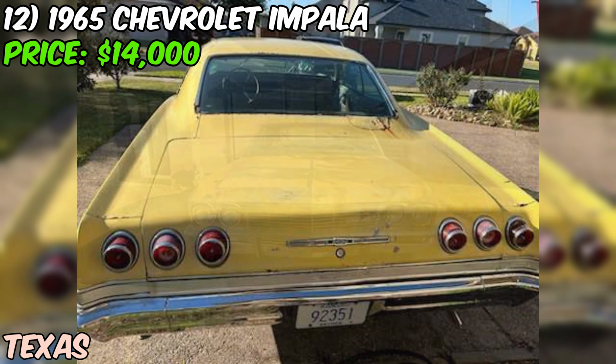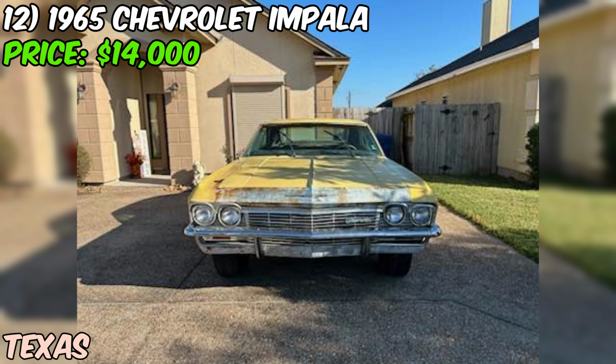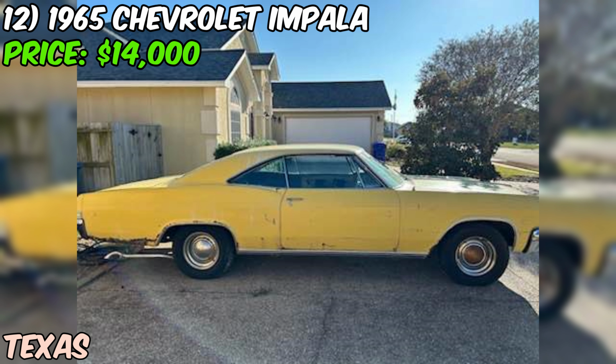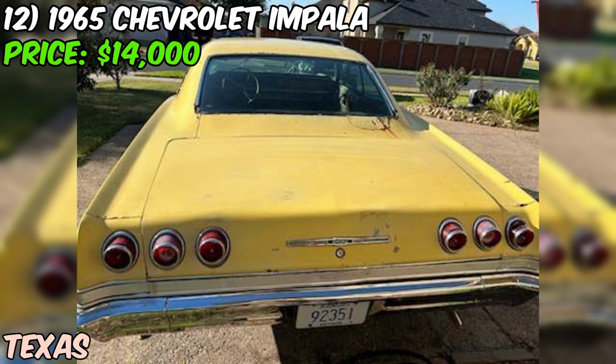The seller also notes that the car comes with an extra hood and trunk lid, which could come in handy if you're planning on doing any body work. They also mention that the car has a strong 283 engine and transmission, which is a common setup for cars of this era. The exterior color is listed as yellow, which is a classic color for a car of this era. However, the seller doesn't provide any photos of the interior, so it's hard to say what kind of condition it's in.